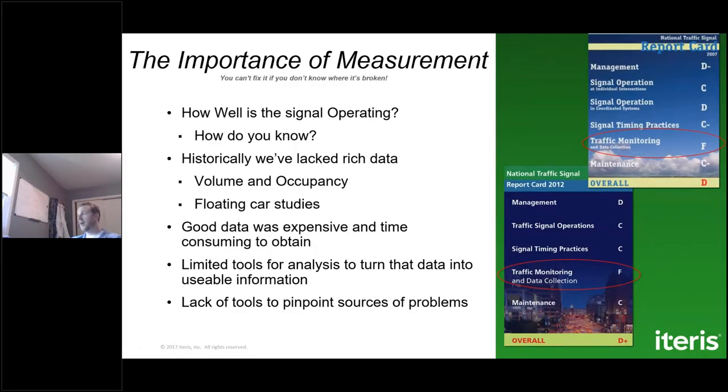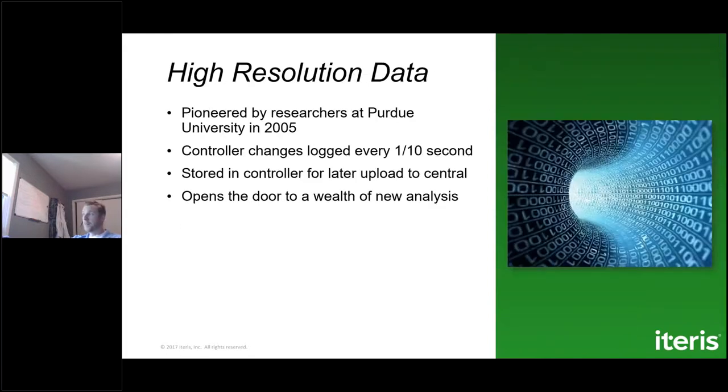So next, with data. For over a decade, municipalities around the country have received an F in the traffic monitoring portion of the National Traffic Signal Report Card. This is primarily due to lacking rich data sets from the intersection, with limited tools and resources for collecting the data. Without this data, agencies have had to depend on routine maintenance and reports from the general population to tell them if the signal hardware was malfunctioning or if traffic just wasn't moving as smoothly as it could.